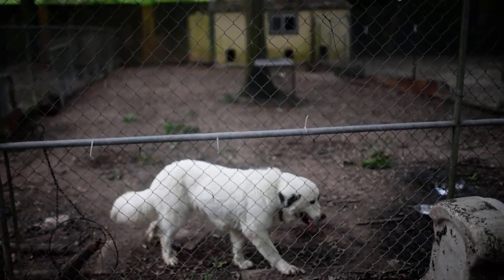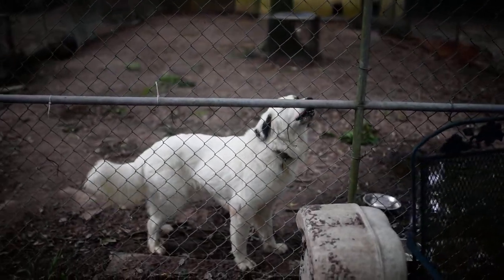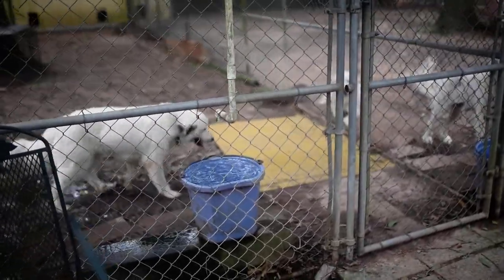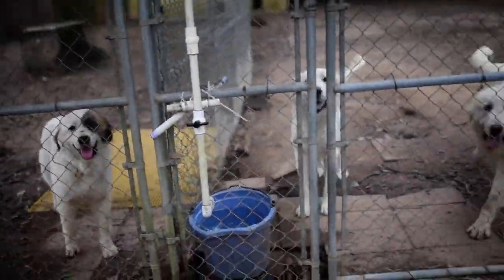So let's keep moving on down the line here. We've got a buddy here. He's in a similar enclosure to the one we just saw, where there's lots of fence, lots of space, mud to play in. He's got some grass. Look at that, licking his lips. He thinks I have food, but he just ate, and I just saw him get fed a little while ago, so we're doing good here.